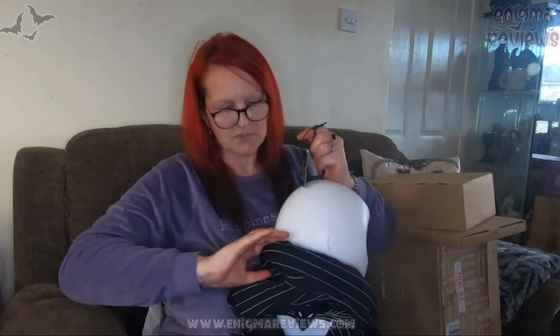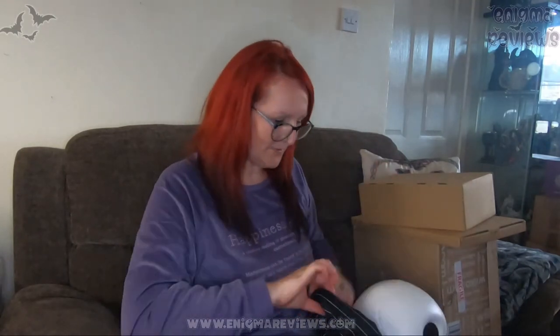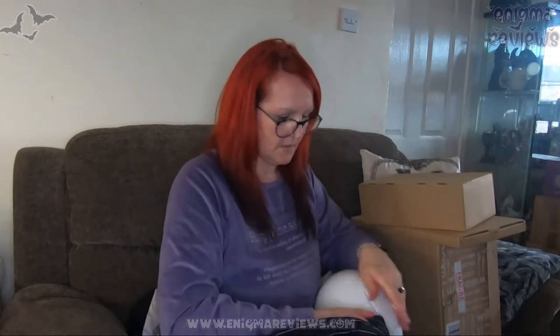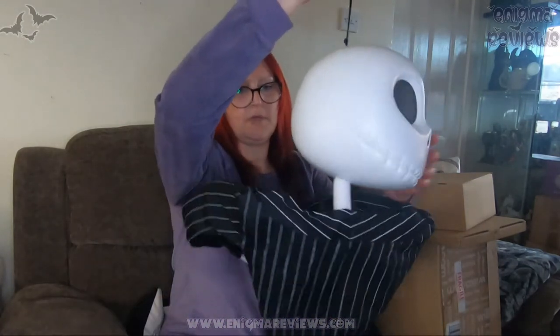So he's one of these. Woo! This is cool. So you have to open his arms out because they're like a wired mechanism, and then pull out his other arm. Oh, how cool is that? Why don't they do a Sally in this? Because if they did a Sally, I would have bought Sally to go along with him, and I would have bought Sally for my granddaughter as well. So basically, he's a head on a body.